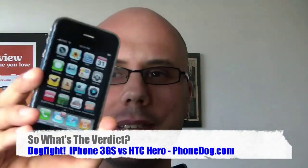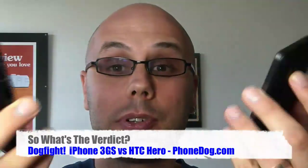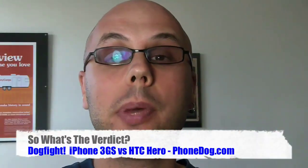Apple iPhone 3GS, HTC Hero. Two of the most advanced smartphones on the market today. We could compare and contrast these phones, look at all the features, and go back and forth all day long. Really, for me, it comes down to two things. Number one is right now, number two is potential. Right now, iPhone 3GS is the winner.